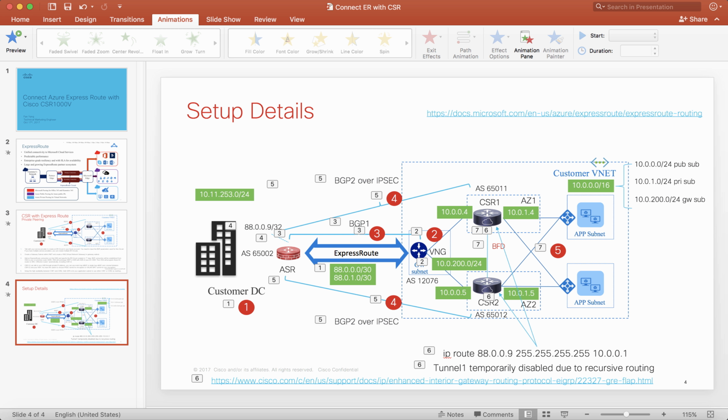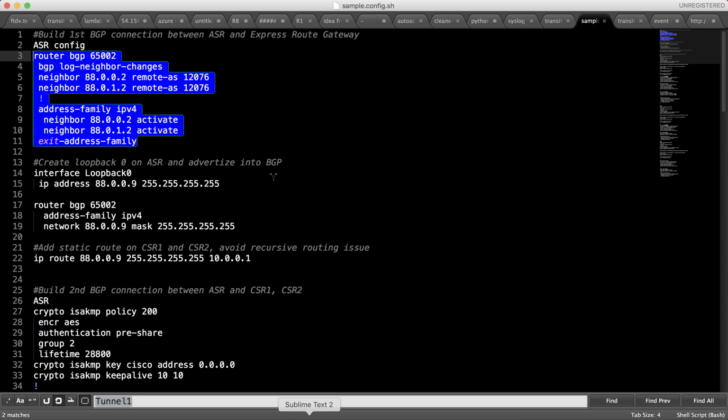The next step, as I mentioned, is the second. Actually, we have already done that as well: you create a gateway subnet, you create a VNG, so we have the BGP connection. So now we need to create the loopback address on the ASR. Let's create a loopback on the ASR. The reason to create a loopback address on the ASR is I want the CSR to talk to this loopback and then establish the tunnel.